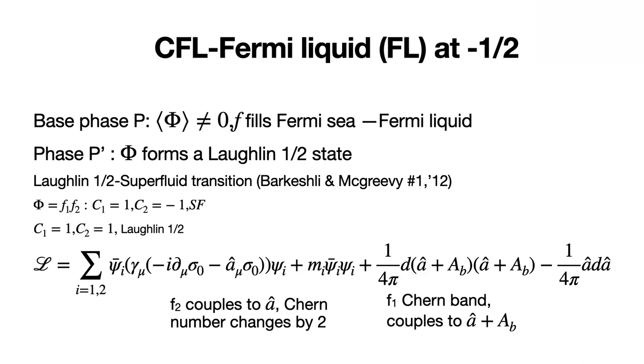So the critical theory is described by two Dirac fermions changing sign, resulting in the change of Chern number by two. The Dirac fermions are also coupled to some U(1) gauge field. So it's a QED with some extra Chern-Simons term describing the background parton Chern band.